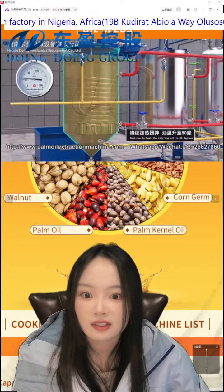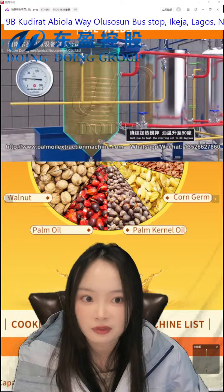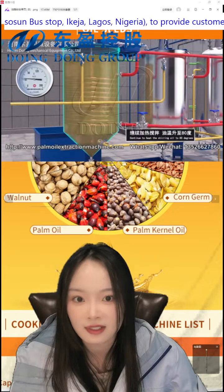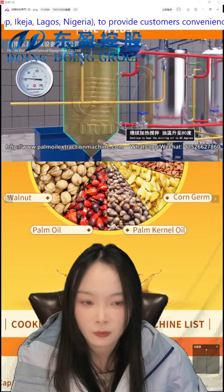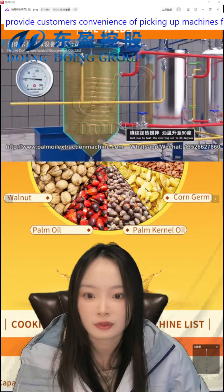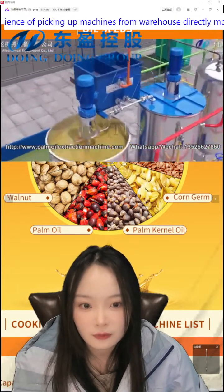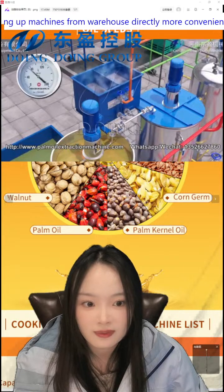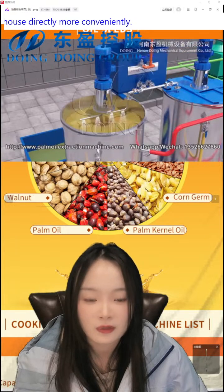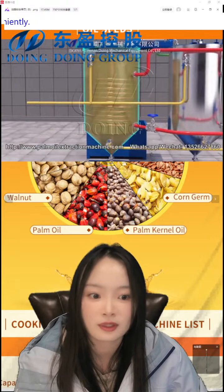And you can see there we have 2 alkali refining tanks, and the 2 tanks can be used alternately. One tank is used for degumming and deacidifying, and the other tank is used for washing soapstock. Because it is difficult to completely separate the soapstock in oil from the oil only by neutral sedimentation, we wash the soapstock from the oil by making use of the characteristic that soapstock is easily soluble in water.